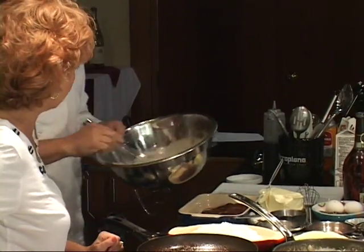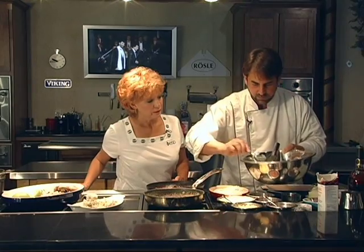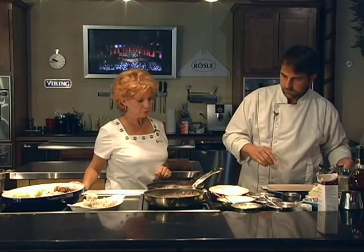That looks wonderful. See how thin that batter is? It's a very thin batter. It might be a great coating. I'm going to add another tablespoon of cornmeal to that. Awesome, perfect.